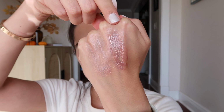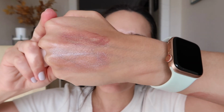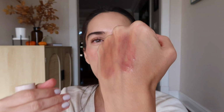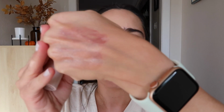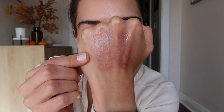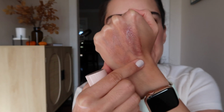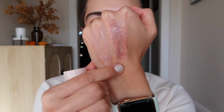I don't know why I chose to do it on my forearm, truly. I don't know why I made that decision, and I thought that that was appropriate. Here we are. Toast, Petal. I find that Toast just has more of a pinky, slight brown, taupey undertone versus Petal has more pink and purple going on. But you can clearly see that Toast is more pigmented, has a lot more glitters, versus Petal is less opaque and has more of that pink undertone. There's not that much of that brown.